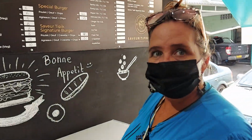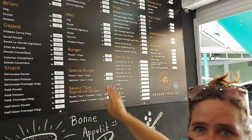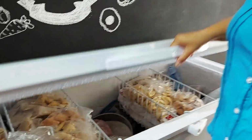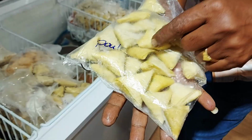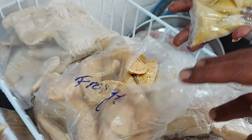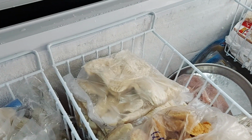Ricky's discovered something. Yeah, I saw it on the menu. Frozen, you can buy like 15 pieces of samosa, all homemade. And all here, and loads of bits, look in here. Nice. Here we have chicken, the half moons, that's a half moon. We have also pate.